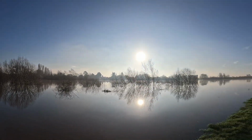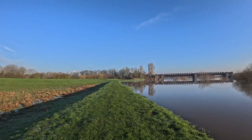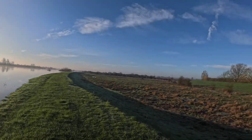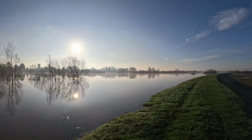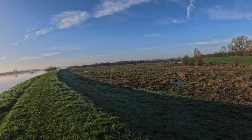But it is an absolutely beautiful morning. Not a breath of wind. It's a couple of degrees, sun's out. It was foggy up until half an hour ago, but that soon burnt off. And it's not raining for the first time in 137 years.